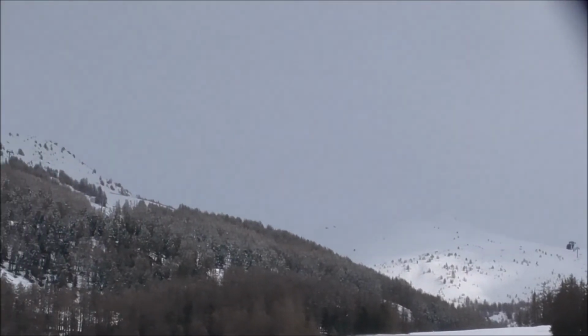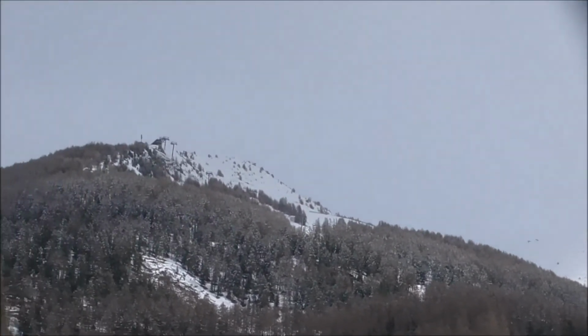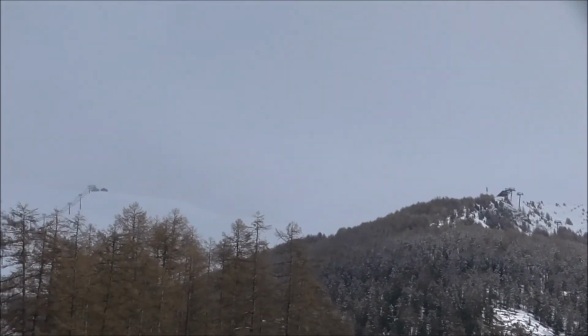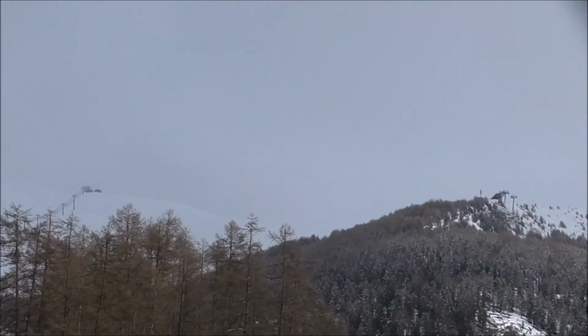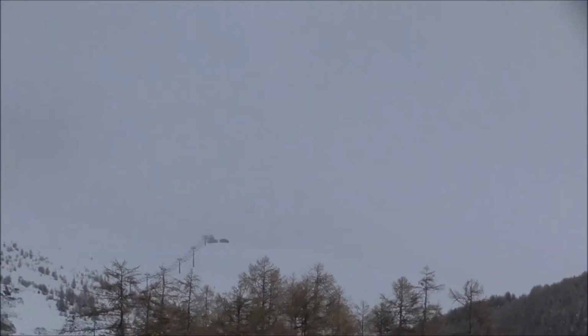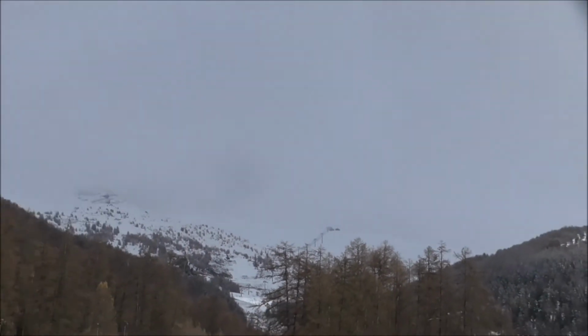Looking over beyond the immediate mountain and up towards the top, there's a lift in an area called Crête, which is a very popular name around the Alps ski resorts. And you can see a couple of minutes ago, that was actually disappearing into the fog, as it were. So there's quite a lot going on up there in the way of snow and white trees and stuff.